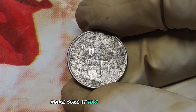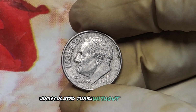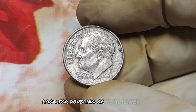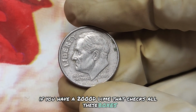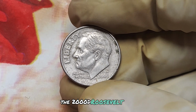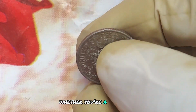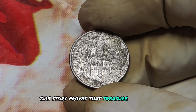Make sure it has the D for Denver. Look for a flawless, uncirculated finish without any scratches or marks. Check the bands on the torch for sharp details. Look for doubling or misaligned edges. If you have a 2000D dime that checks all these boxes, you might want to get it professionally graded. The 2000D Roosevelt dime is a great example of how even the most ordinary coins can hold extraordinary value. Whether you're a collector or just someone with spare change, this story proves that treasure might be closer than you think.